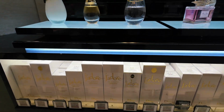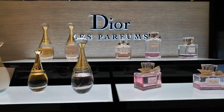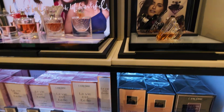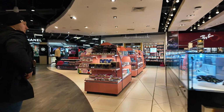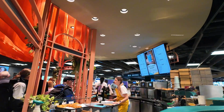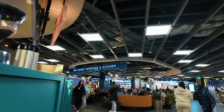Lots of different perfumes. Quite expensive, but you can test them. It looks like the average perfume is around sort of £70. I think duty free is just very expensive overall. £5 for a chocolate. Tea and coffee is about £3 roughly.